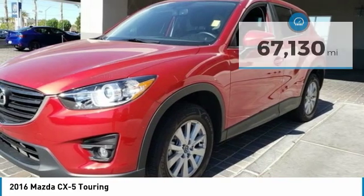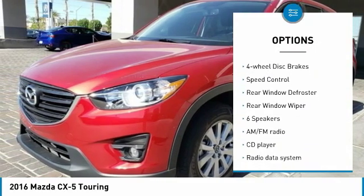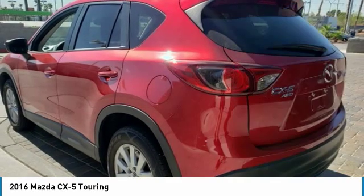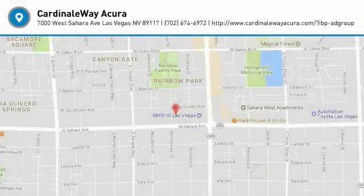Here are some of this vehicle's great options: electronic stability control, alloy wheels, brake assist, traction control, remote keyless entry, fog lights, four-wheel disc brakes, speed control, rear window defroster, rear window wiper. Your new ride is just a phone call away.